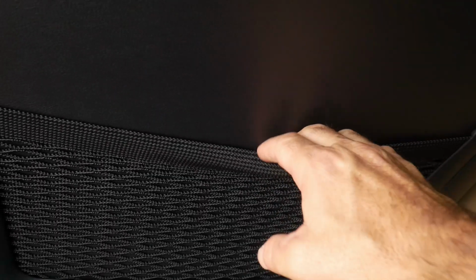The back of the seats are really nice. They're made of a very hard plastic, which is going to resist any marks that your children might put on them if they were to kick the seats. Also features cargo netting type of pocket on the back of the driver and the passenger seat.